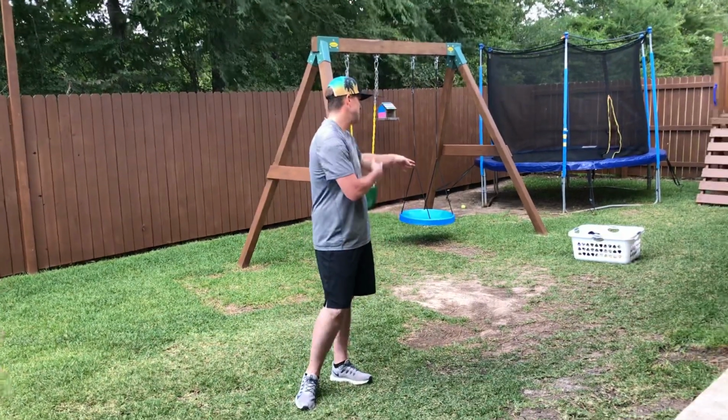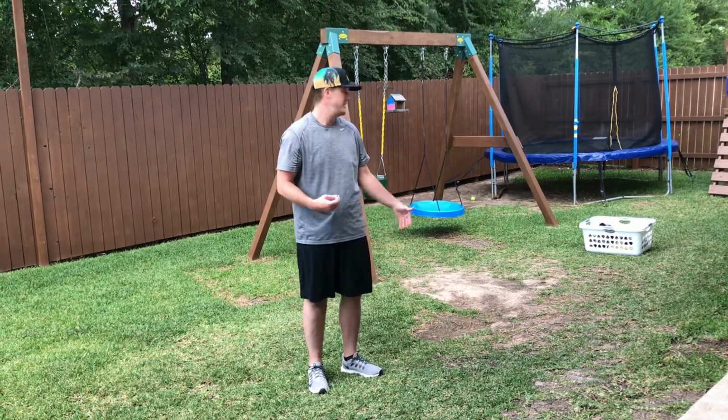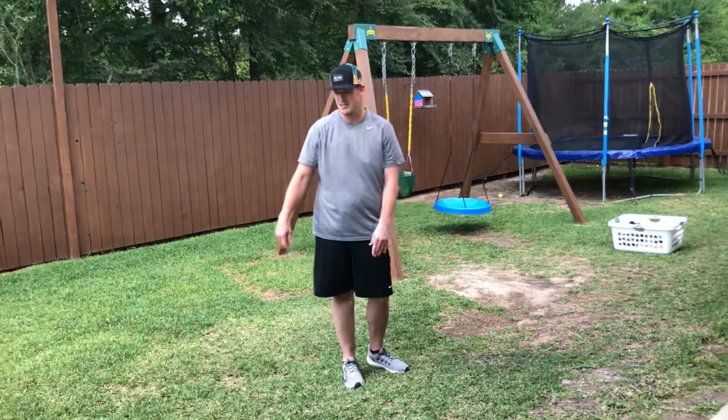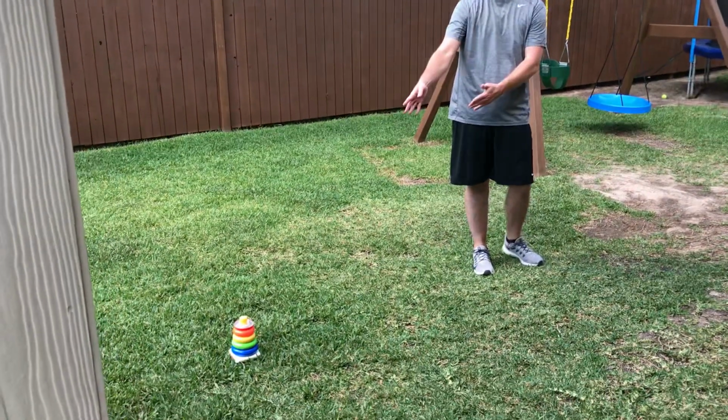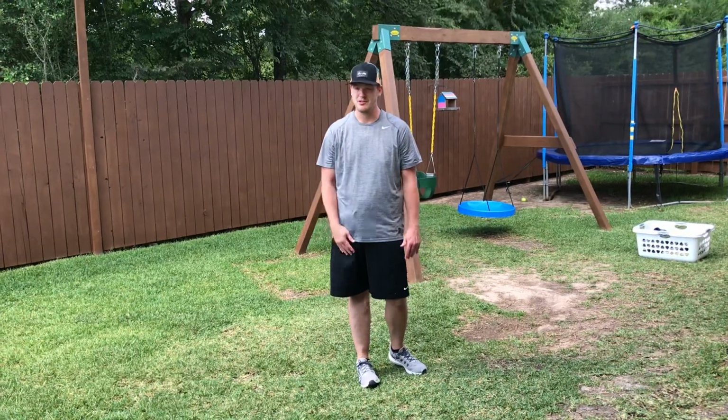We found our old shoes and we put them in a laundry basket. You don't have to have a laundry basket if you don't want to. We just did that for easy cleanup. So we have a whole bunch of old shoes in our laundry basket, and we have little brother's toy working as our cone. So you'll need something to work as a cone.